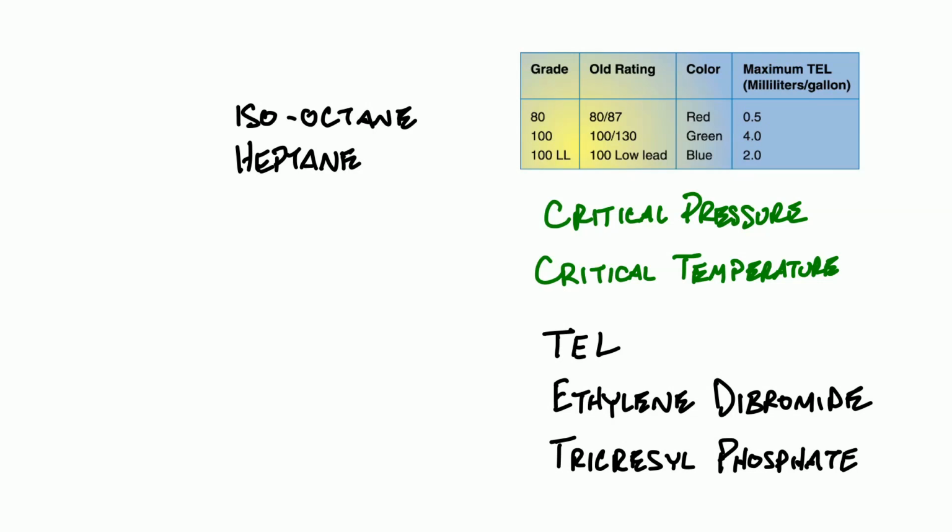Additionally, we found out that lead is somewhat problematic in the fact that it is going to cause fouling of spark plugs and components within the cylinder if too much accumulates. And that's where these two chemical compounds come in right here, ethylene dibromide and tricresyl phosphate. Both of those are used to do what we call scavenging lead out of the cylinder. That chemical that's an additive in the fuel, its whole purpose is to break down and dissolve the lead and allow it to be exhausted out through the exit of the cylinder.